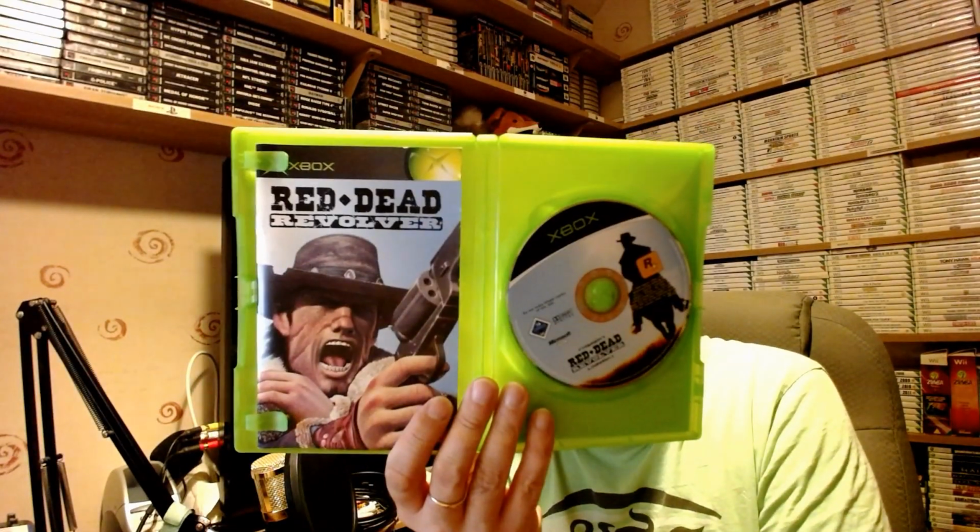Red Dead Revolver. I've got this on the PlayStation 2, but this one is more remarkable because I think on the PlayStation 2 I paid 3 quid for it. This one I paid £1 for in a charity shop last year. And it's complete as well, which is great. I love this game. Played it quite a lot on the PlayStation 2. Not so much this version, but it's a fantastic game. I love the cover. Absolutely love the cover.